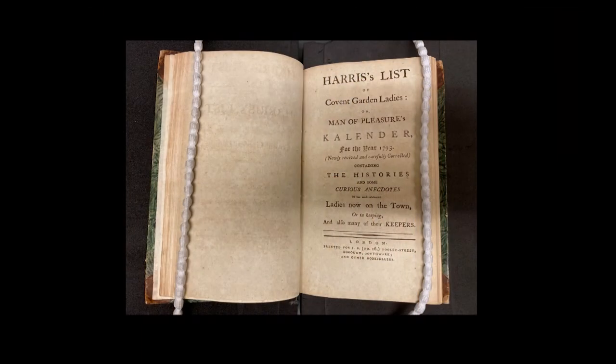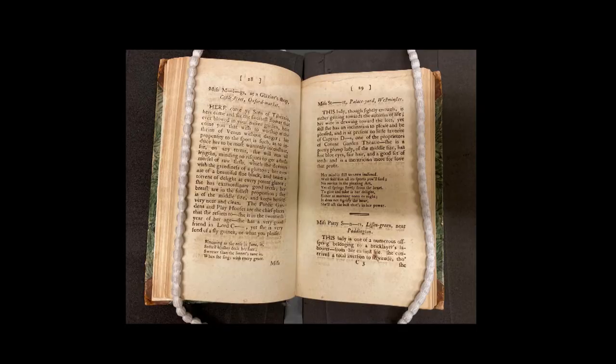They'd run to around 150 pages. They might feature somewhere between 100 and 120 women, whose names tended to be very thinly disguised, in a sarcastic nod to, you know, protecting their reputations. Occasionally, a high-profile courtesan or actress would appear, but the majority are names that made little to no impression on the historical record elsewhere at all.